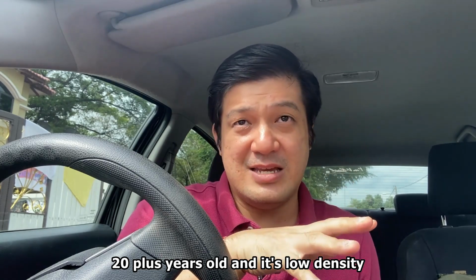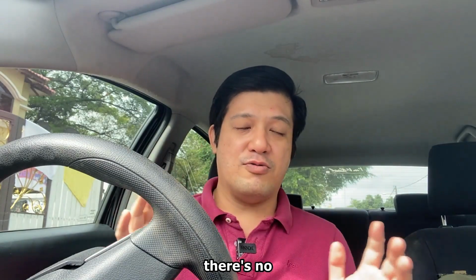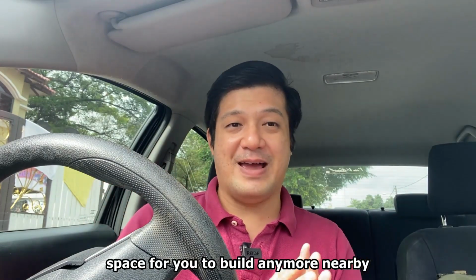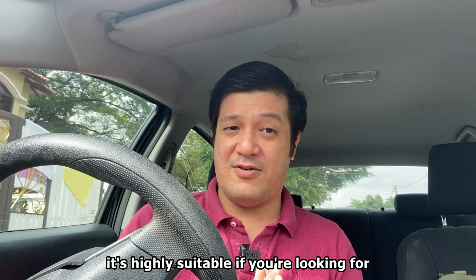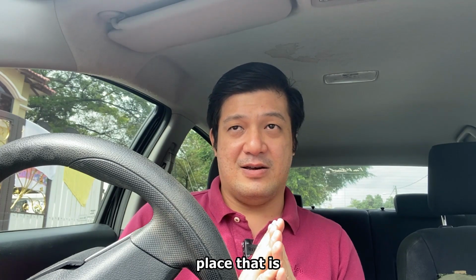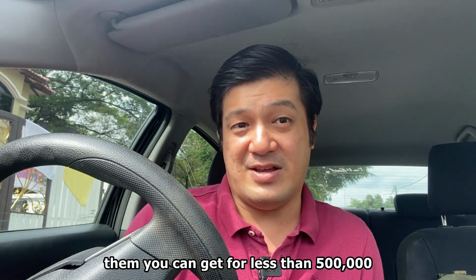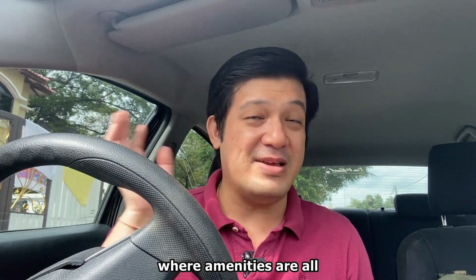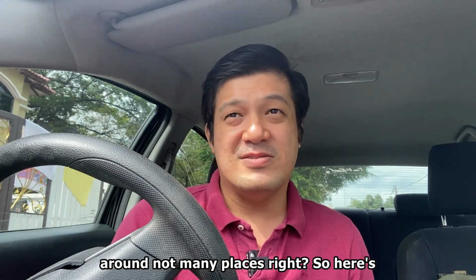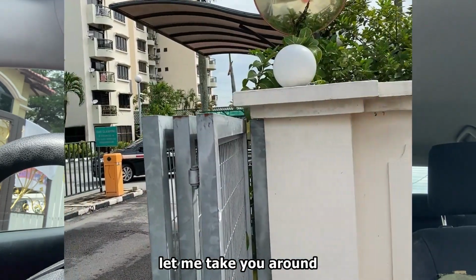And it's low density. It's surrounded by landed properties, so there's no space for you to build any more nearby. It's highly suitable if you're looking for a place that is in PJ to stay. And guess what? Most of them you can get for less than 500,000. Where else in PJ can you get for 500,000 where amenities are all around? Not many places, right? So here's one of it. Let me take you around.